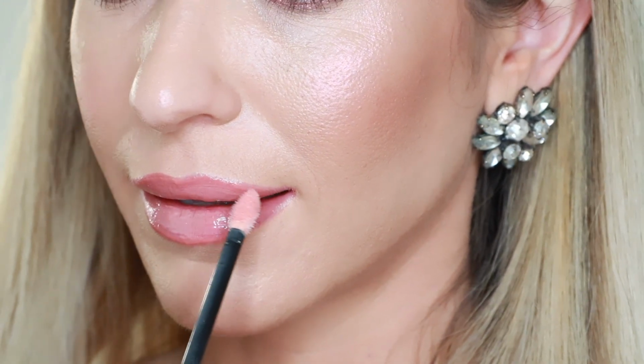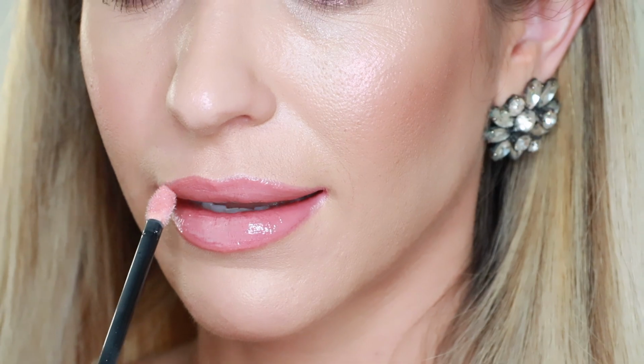They have a very slight scent to them. It's very subtle, but it almost smells like vanilla or cupcakes, dessert. Slightly sweet, which I think adds to the overall luxury experience of the lip gloss. And like I said, it's not overpowering.